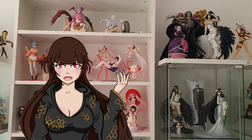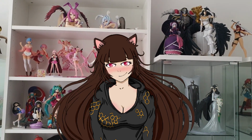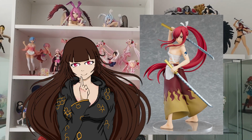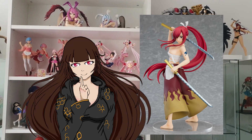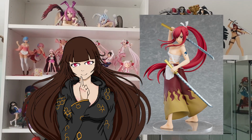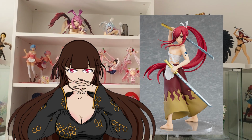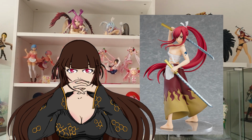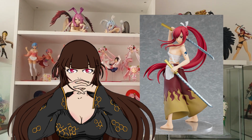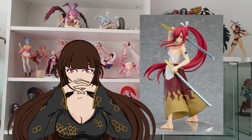The second one, I mean, knowing my number one waifu is Erza Scarlet. Yes, it's the Fairy Tail Final Season Erza Scarlet Pop-Up Parade, Demon Blade version, by Good Smile. And of course, yes, they've done her original outfit, now they've done this one, and I think they've done one more Lucy outfit than Erza, so I'm fingers crossed. Yes, everyone's wishing for Heaven's Wheel, and I am wishing for Heaven's Wheel as well.